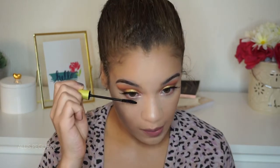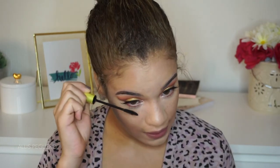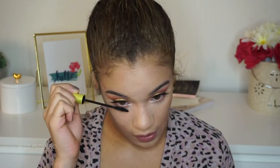And to fully finish everything off before I forget, I'm going to apply some Rimmel Lash Accelerator to my bottom lash lines, because I cannot tell you guys how much I forget to put this on camera. I always forget this step.